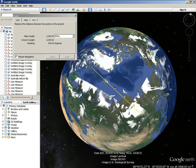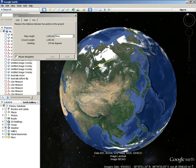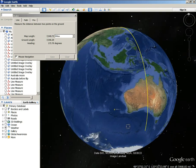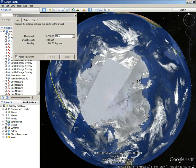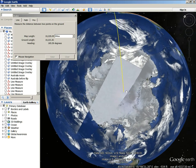I'm sure it would. I know it because I've seen them do it countless times. Same thing at the South Pole. They do the same thing sometimes down there. Not always, but look. There you go. Look at that. That just happens. The satellite just happens to be down right there.